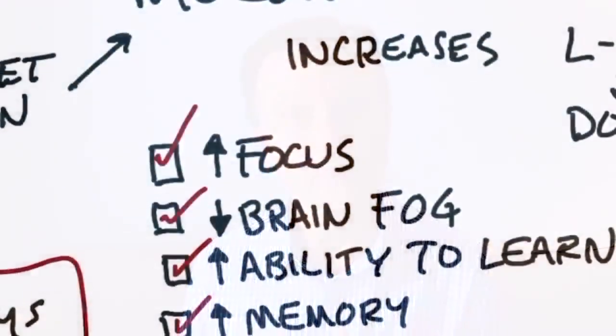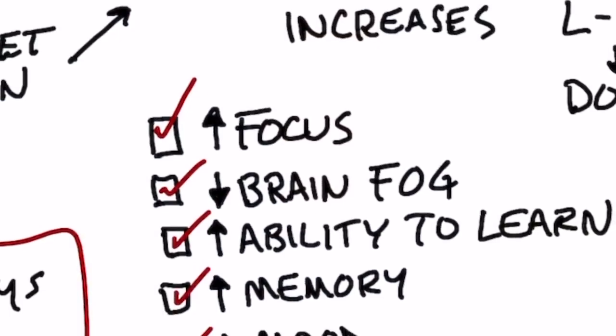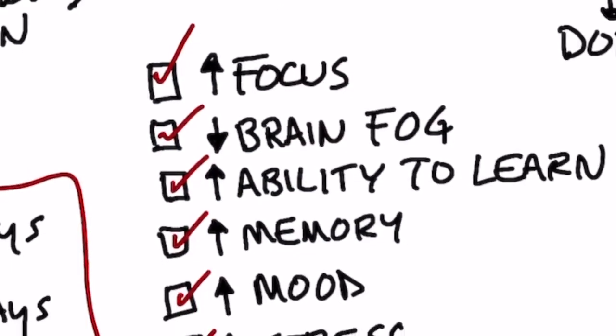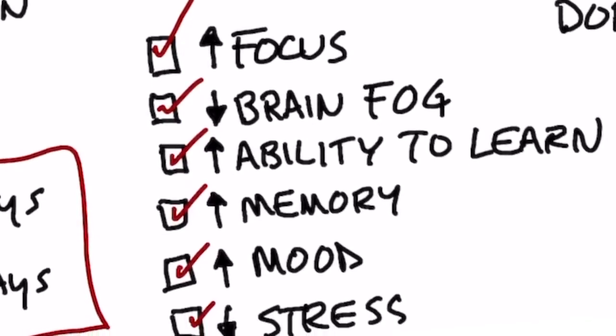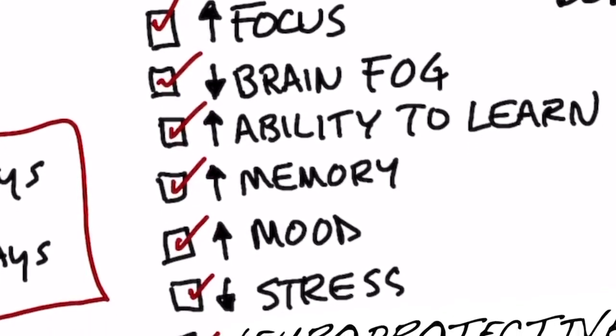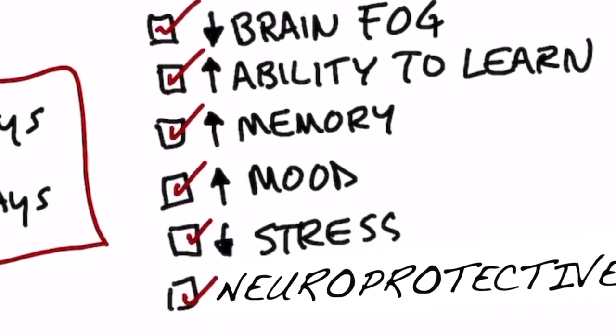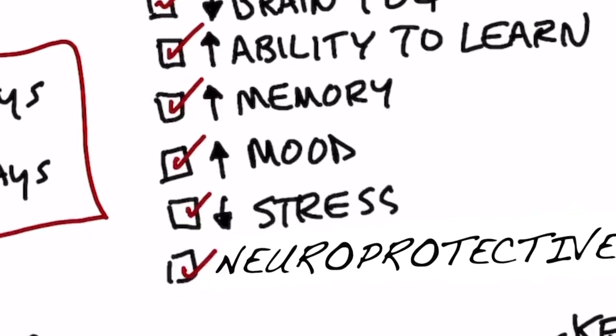And it has some really interesting, cool effects. It can increase your focus and your concentration. It decreases brain fog, it can increase your capacity for learning, increases your memory, your mood, it decreases stress, and it's neuroprotective. So it actually can protect the neurons of your brain.